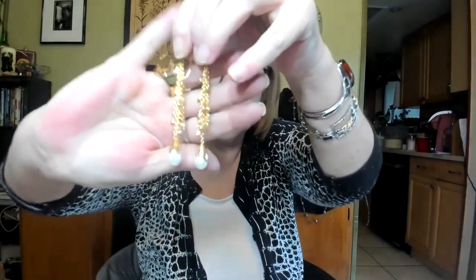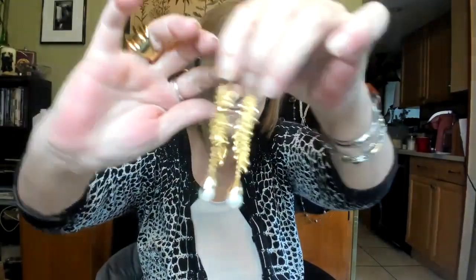So I'm going to measure from the top of the actual fish wire down. And it is 3 1/4. Yep, 3 1/4. Those are gorgeous. Okay, so I've got to put the one back in the bag because you don't want your pearls rubbing against gold and things and scratching them. So you have to protect them.